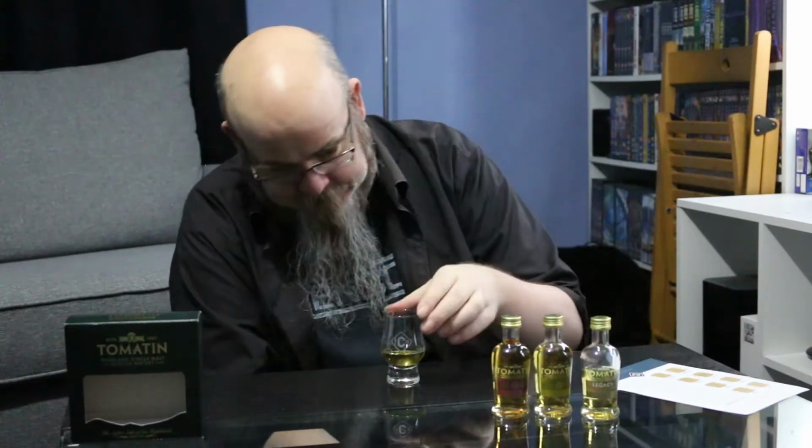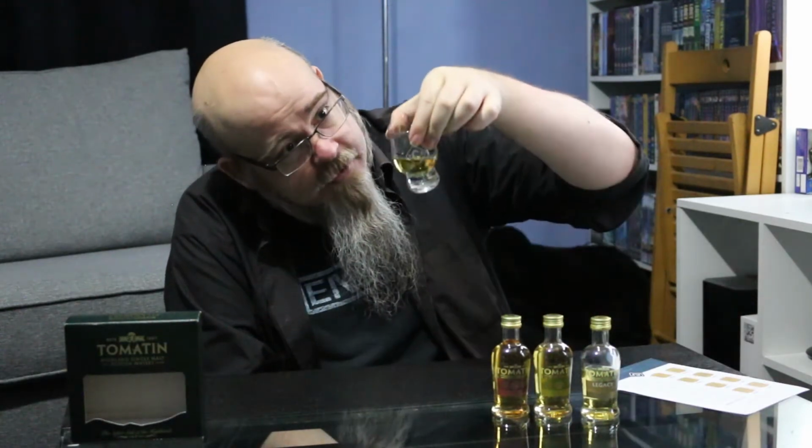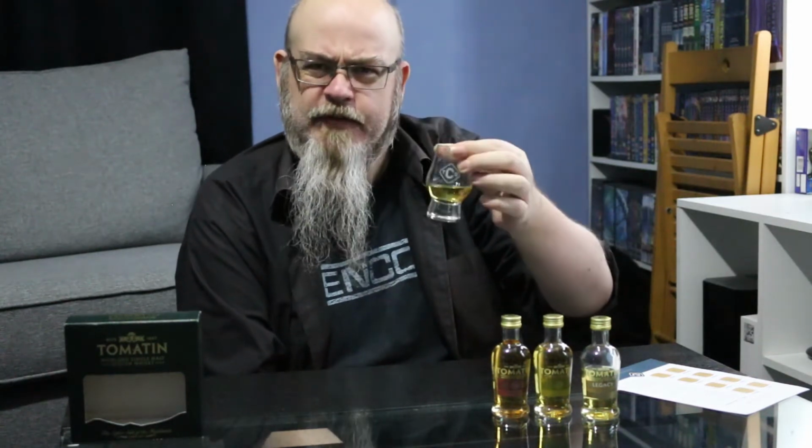Number 2, viscosity. Swirl the whisky around your glass. Natural oils leave a light film from which tears and legs may form. The size and length of these are indication of the weight and mouthfeel of the spirit, and can also indicate its age. Yeah, there are some, but not many. Again, which means this is going to be, I'm guessing, fairly smooth and young.